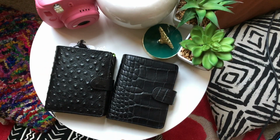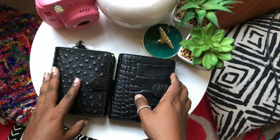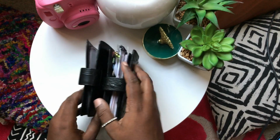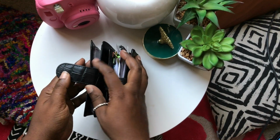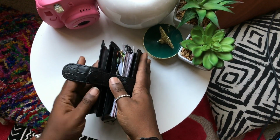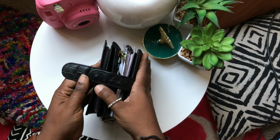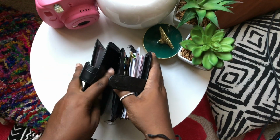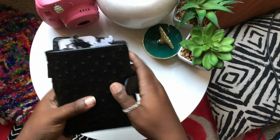First difference that I noticed, and this was the first thing that kind of concerned me on which one I was going to like more, are the strap sizes. So the Pocket Croc has a very broad, wide strap. The Spek strap is definitely more narrow than that of the Filofax. And I like the wide strap. I really, really like the wide strap. The narrow strap, I'm gonna have to see how I feel about it.